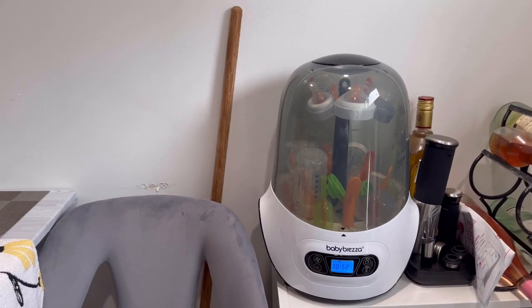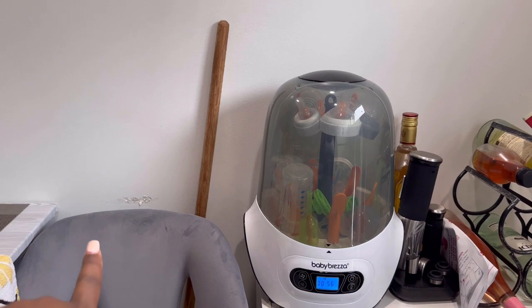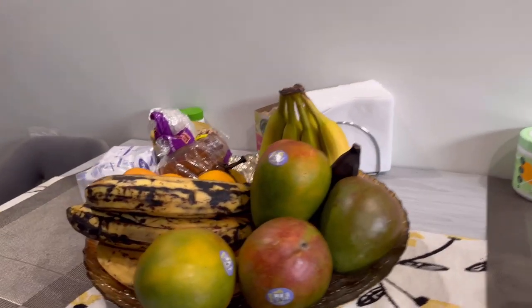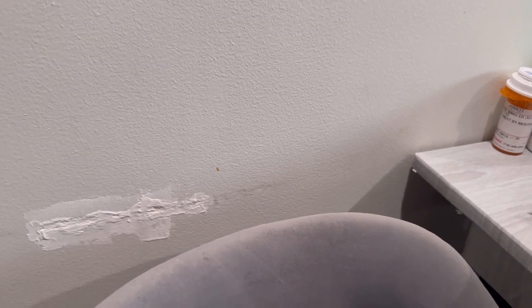I'm now realizing that my chair is ruining my wall. Don't pay attention to the broom. My chair is ruining my wall, and that's upsetting me because I've had to patch the other side before. Let me show you guys. Look at the fruit basket. I've had to patch that side before, so I just need to rub it down, sand it down, and paint it. But right now, that's not necessary.